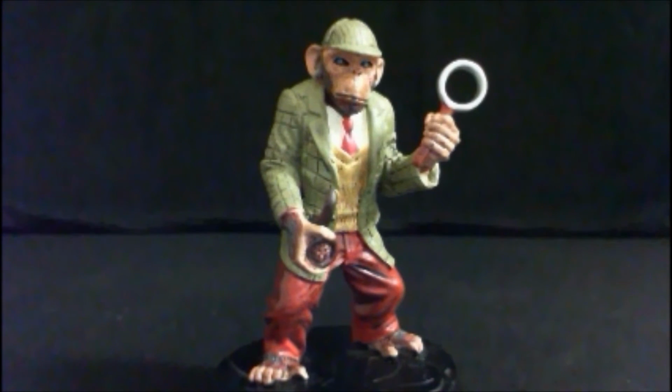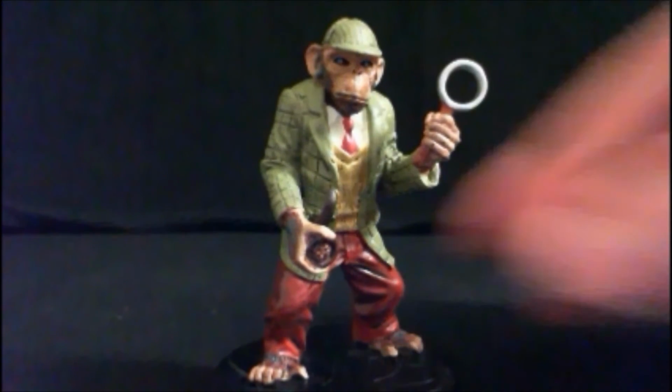Here we have Detective Chimp, Bobo the Detective Chimp. And man, another great figure in the line, another one that I was not expecting. As I've sort of already said, I was astonished when I saw him announced. It's another Hitman sort of incident here where I didn't expect a whole lot, and I'm just blown away by this figure. Not only the scale, I mean, you can see how small he is.